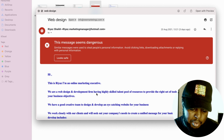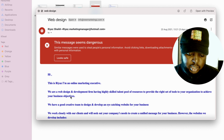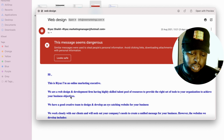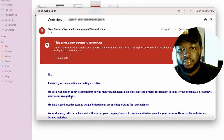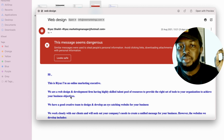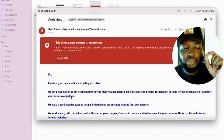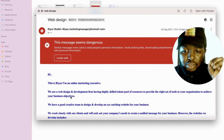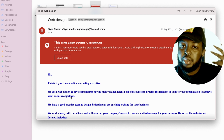We are a web design and development firm having highly skilled talent pool of resources to provide the right set of tools to your organization to achieve your business objectives. This is so vague. If you want to get me on the phone, you have to do some sort of research into your prospect. You don't need a deep dive into what they did 2 months ago. Just research the most recent pieces of posts that they've had, what they seem interested in. This will give you a better understanding of the person.